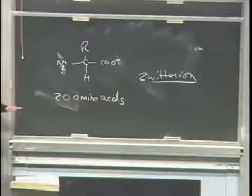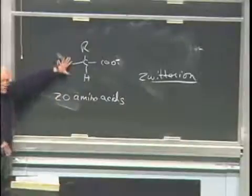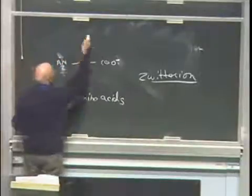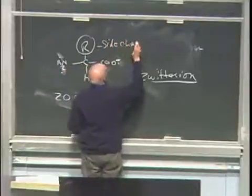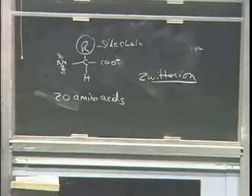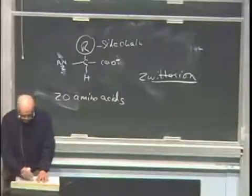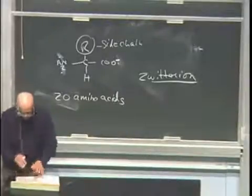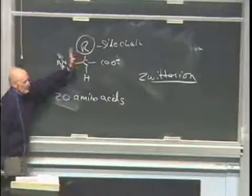So what are these 20 amino acids, and how do you relate that to this general structure? Well, this R is a side chain in each amino acid, and there are different R groups that confer different properties on these amino acids. And figure 8 has grouped amino acids by similarities of side chains.